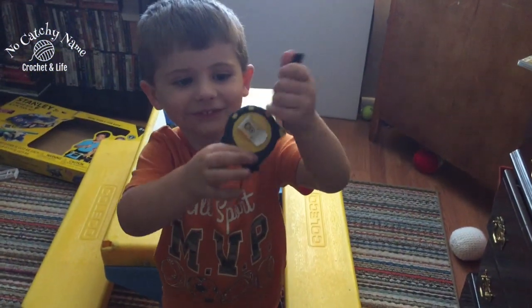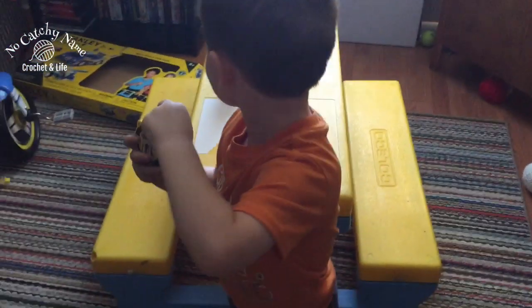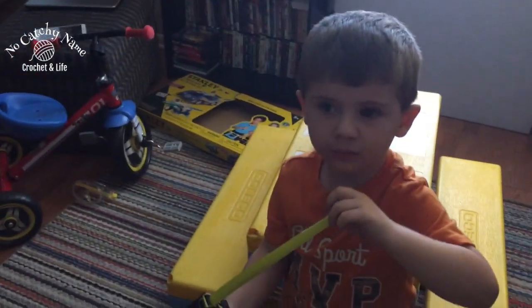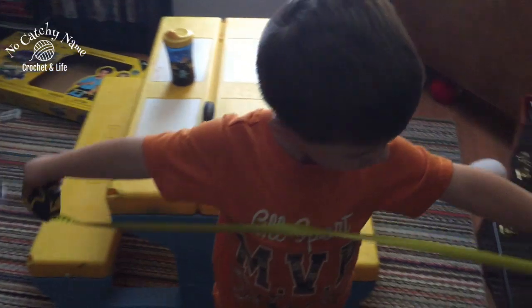Then also at Sam's Club, I got Jessie some toys. Ta-da! They had that set back there on clearance for $7. And it came with some tool toys and two little craft things that we'll have to do some other time. That's the stuff we got.